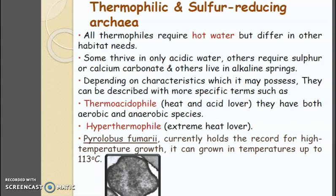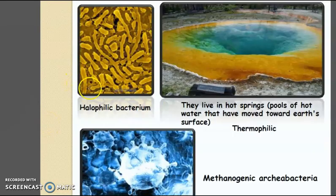The next one is hyperthermophile, that means it can survive extreme heat, so they are termed as extreme heat lover. An example of that is Pyrolobus fumarii, which currently holds the record for high temperature growth. It can grow in temperatures up to 113 degrees Celsius. Here you can see the image of halophilic bacterium, thermophilic ones, and the methanogenic Archaebacteria.